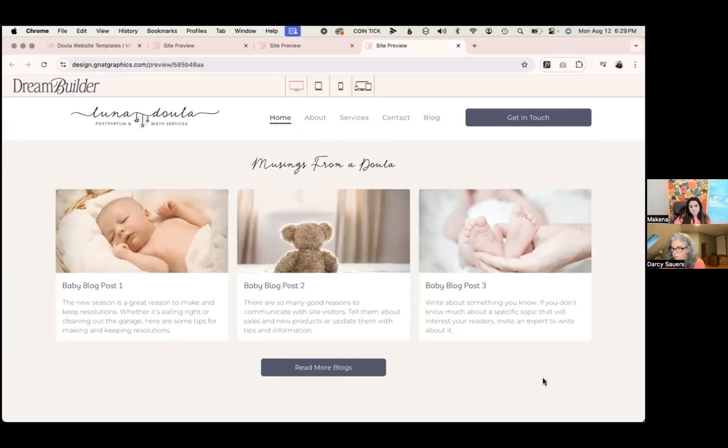Blogging is just another way to help Google show your website to the people that need to find it. That's really what it comes down to. It's another way for people to find you. It's more of you on the internet, giving people more chances to find you. If you have a baby blog post about safe sleep and someone's Googling safe sleep, they find your blog, they find your website, they find out about you. It is a really great thing to be doing.